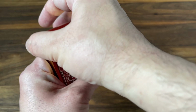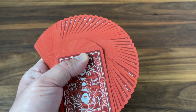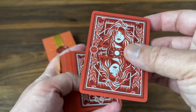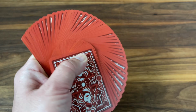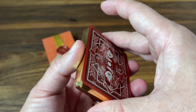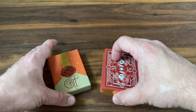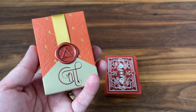As far as handling, I will say the gilding and the handling that Cardamundi and Jocu were able to maintain with their cards, absolutely phenomenal. These are done by Cardamundi, so that super thin stock that they're so well known for, and it handles just beautifully. The gilding doesn't stand in the way in any way whatsoever. So great handling deck overall. That said, you know, it's a rarer deck, and one that I really doubt people are really going to make use of with cardistry or anything like that, or gameplay, but you certainly could.